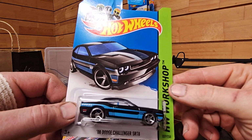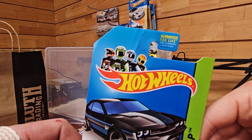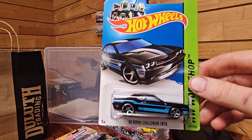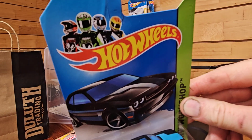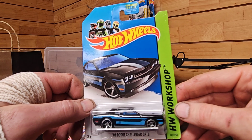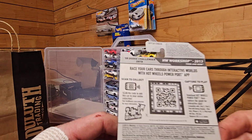I found this Dodge 08 Challenger SRT8 HW Workshop. This is about the time when I started collecting Hot Wheels with my son, when these BMX and motocross guys were on the cards. I still kind of think that's a little bit funny, because you don't see a whole lot of dirt bikes in Hot Wheels. So I don't necessarily know what that was about. It was just a little 1 or 2 year thing they did, but I didn't have this one at all. Found it. Got it cheap enough.